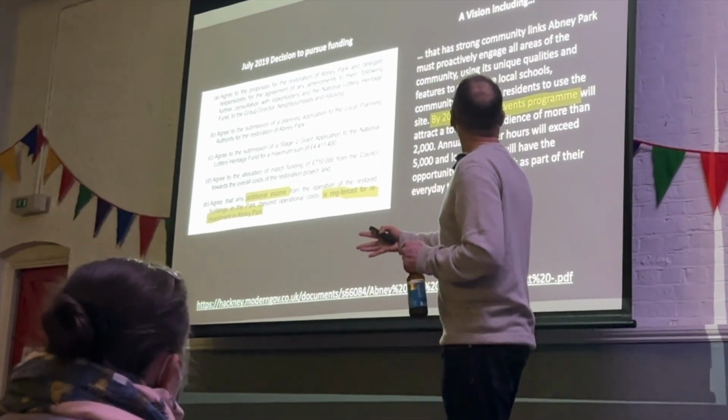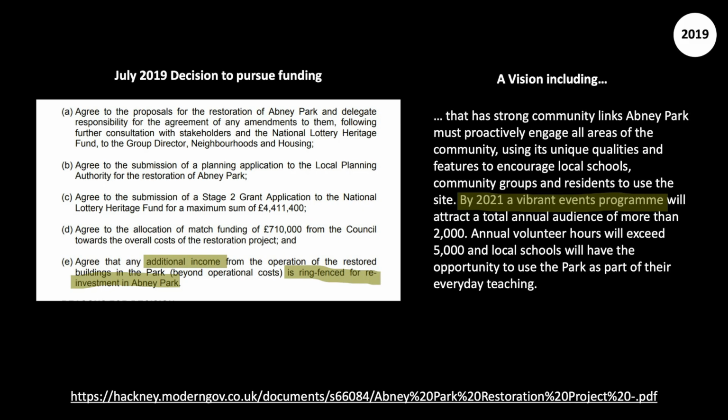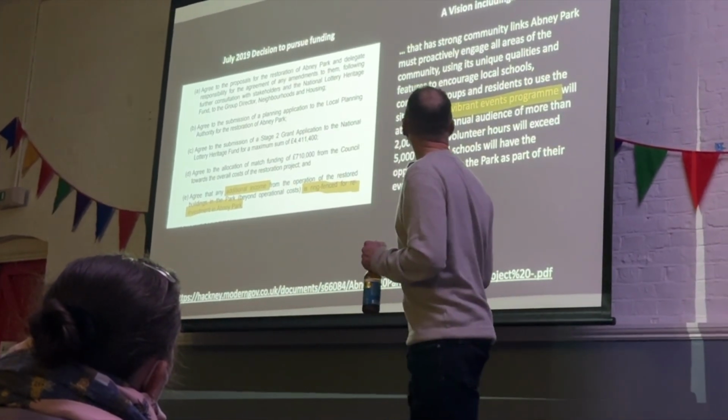It goes on. This is quite interesting. This comes up a lot. This is in the council decision to pursue this restoration. Any additional income is ring-fenced for reinvestment in Abney Park. So if we want to form a movement, the movement is to ensure this thing happens. And I will come on to that at the end.